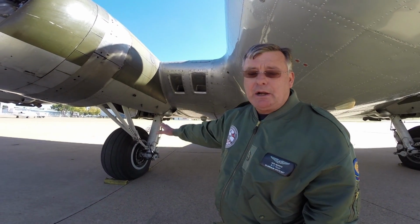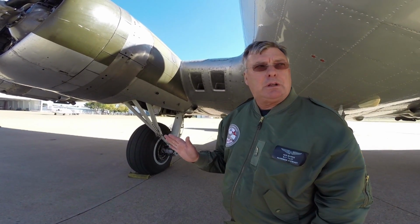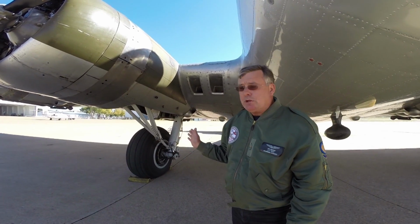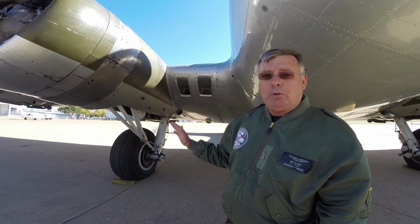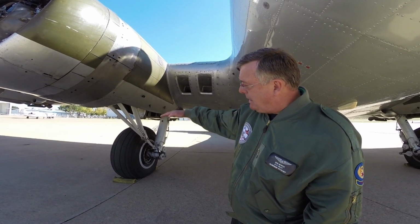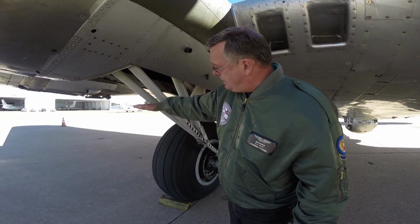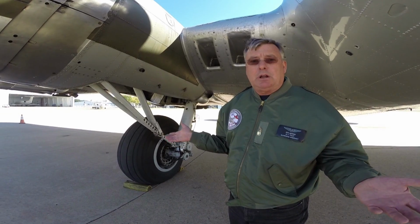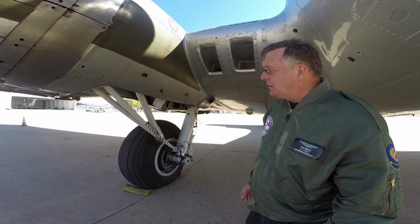If you'll notice how big these tires are, they're very huge diameter tires, and they were designed to land and take off from unimproved airports, and that was one of the benefits of that. The retractable landing gear was still a novel idea at the time. They weren't ready to go all the way with it. So in flight, the landing gear goes up and sticks out about this much. That gives it an emergency landing platform, if you will. If it has to land with the wheels up, it's got something to help cushion it. And that's what the landing gear is for.